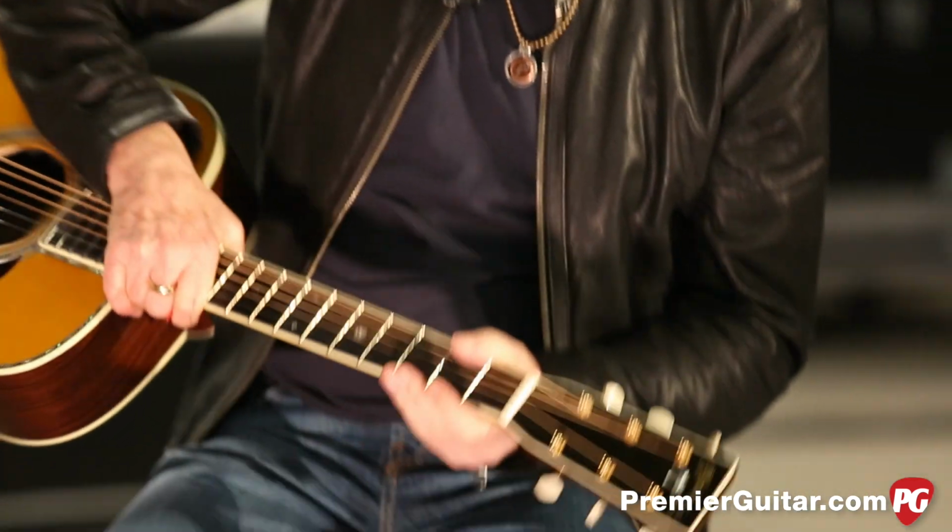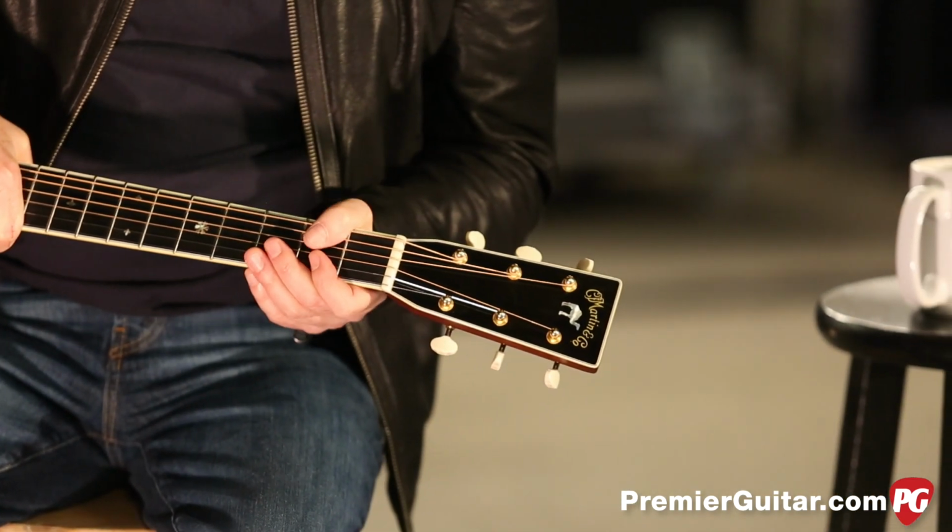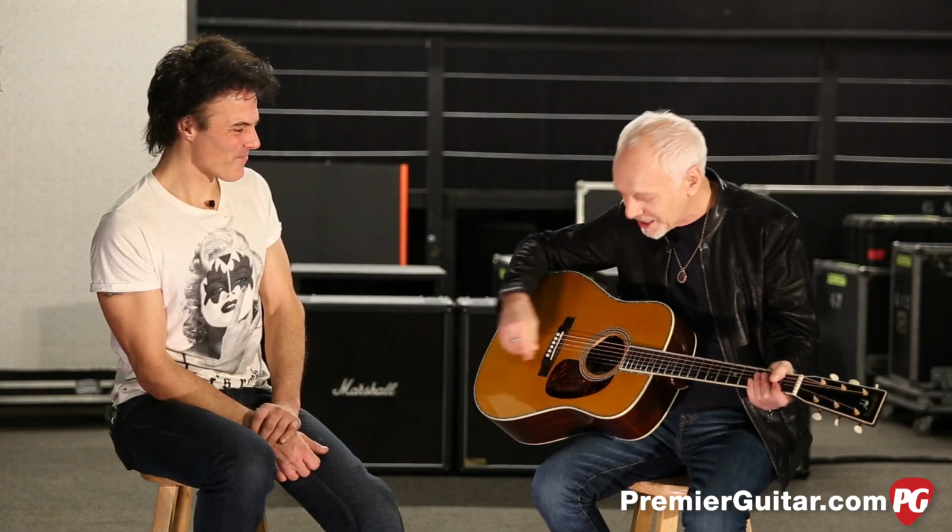So you can probably see there, if you want to do a close-up, it's on the inside in the label there. It's the Frampton's Camel D42. Oh, that's great. So you've always had acoustic elements to your live set. Yes. What did you play in Frampton Comes Alive?